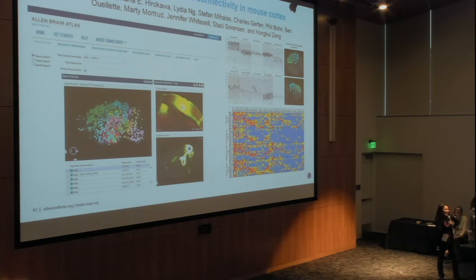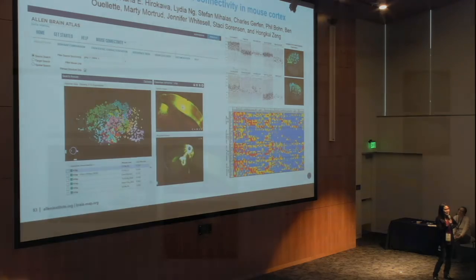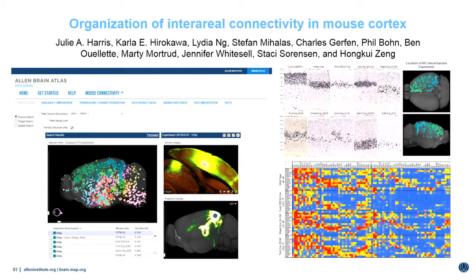Hi, I'm Carla. I'm part of a team working under the leadership of Julie Harris. And if you're interested in some of the analyses we've been doing using data from the Mouse Connectivity Atlas project, then come see my poster 42.